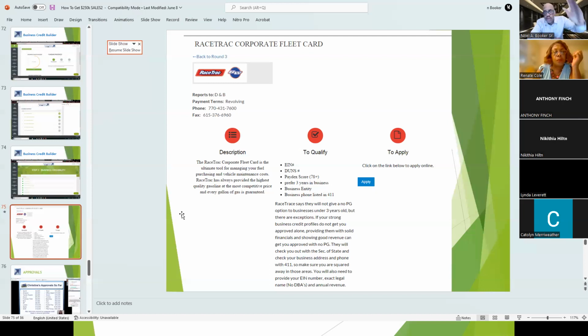Okay, so you'll know when you can apply for a racetrack and when not to. Just imagine you just doing this on the fly and you just going to different companies and just trying to figure out if you can qualify. That's going to be difficult.